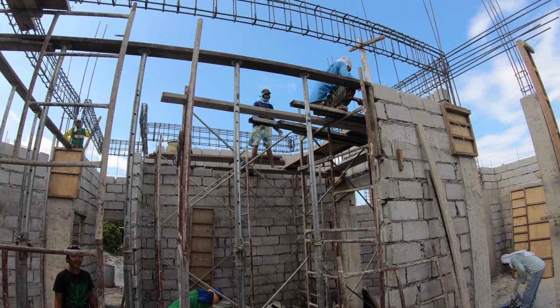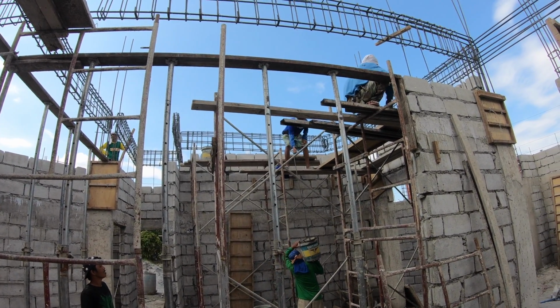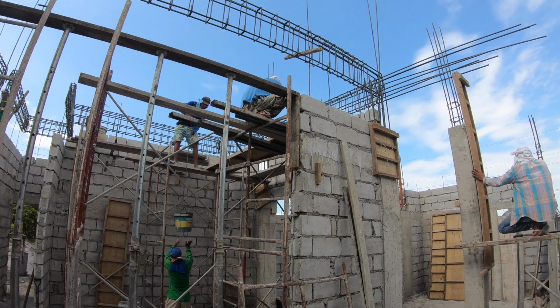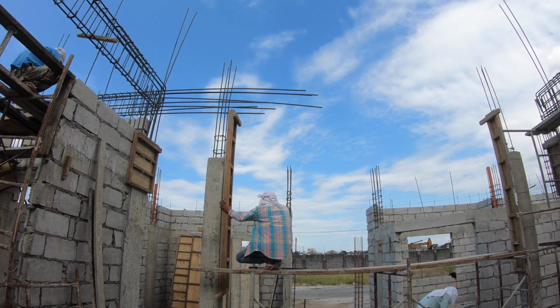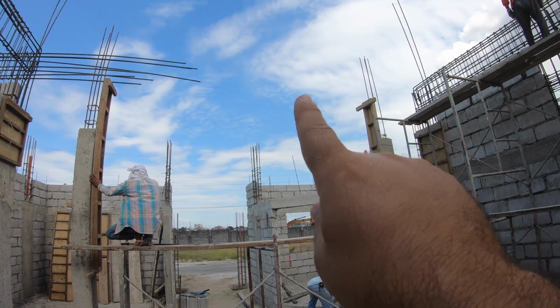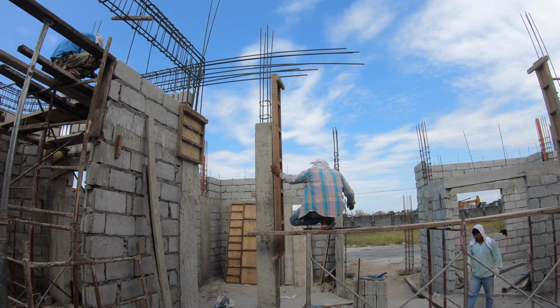So we're working the top, adding additional hollow block. So the additional 2 courses of block over there. They're going to extend this beam coming all the way across, and it'll come all the way across here.